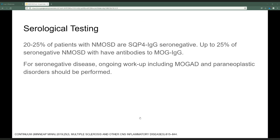MOG is a distinct beast. Now, I won't talk too much about it, but in brief, the presenting features can be different, and it often paints a more infectious picture. It can also commonly follow an infection. It would include things like fever, rhinorrhea, malaise, cough. There are also clinical manifestations that overlap, including optic neuritis or brainstem demyelinating episodes, but ADEM is another possible presentation for MOG. It can also look like other viral infections, like an acute flaccid myelitis with an enterovirus infection. Again, it's typically more severe than multiple sclerosis, but the recovery tends to be better than seropositive NMO spectrum disorder. Interestingly, the optic neuritis in MOG is associated with optic disc edema significantly more than in NMO spectrum disorder or multiple sclerosis. MOG is also typically monophasic.